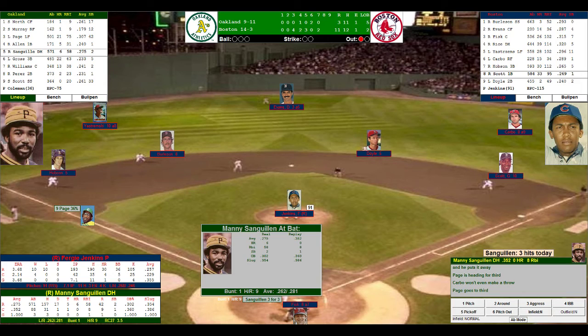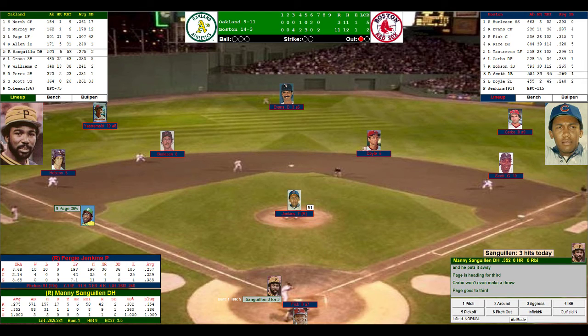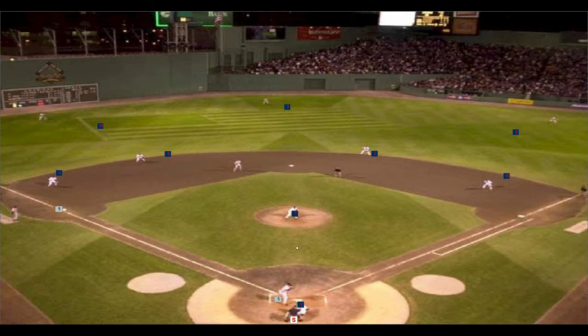Brings up another nemesis in today's game for Ferguson Jenkins, Manny Seguin, who's 3 for 3. Right-handed batter. He hit right-handed pitching at a .281 clip in 1977. Here is the pitch to Seguin. Strike 1. Fisk flashes the sign. Jenkins delivers.